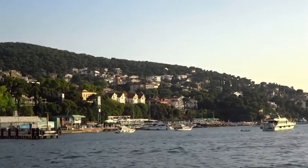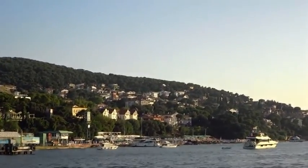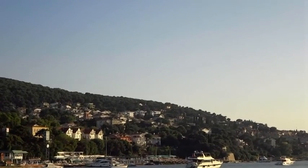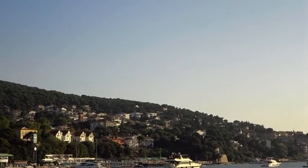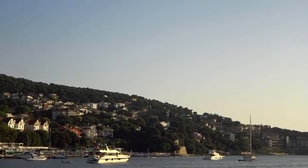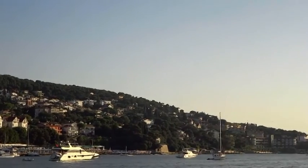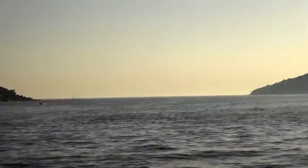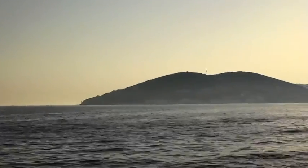And the ferry was very inexpensive. And though it took a long time to actually arrive, part of the fun is actually watching the islands as you pass them by, and sunset.